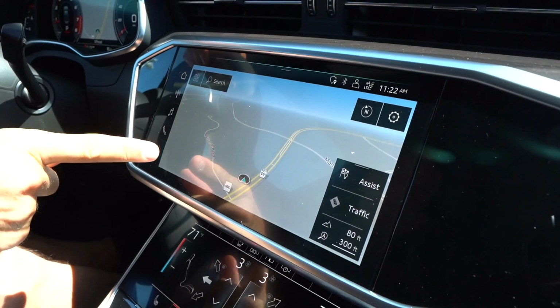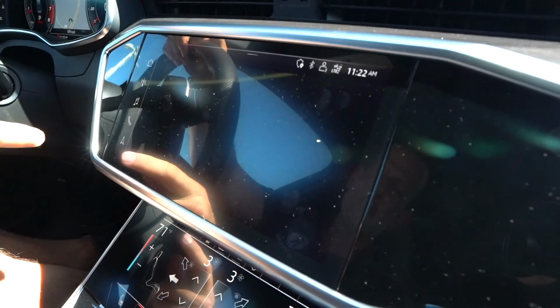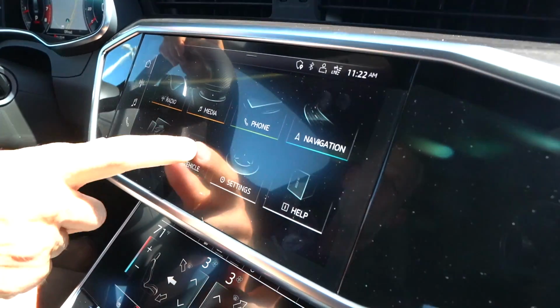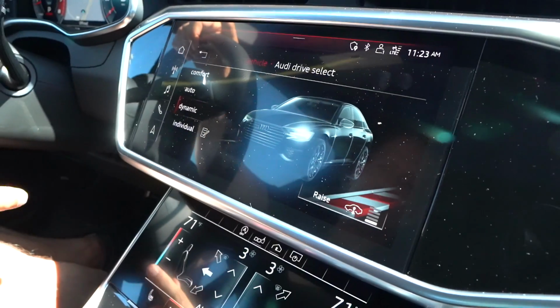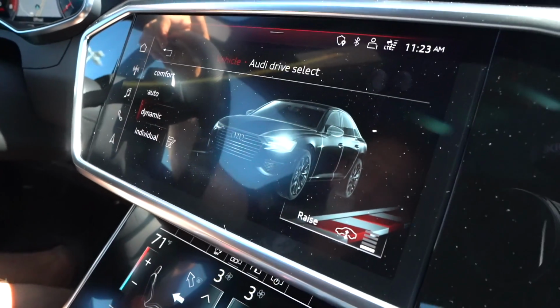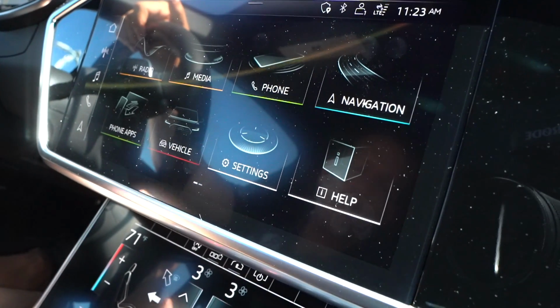It is navigation, obviously, Apple CarPlay, Android Auto, real nice, easy to navigate through. We could go into our vehicle settings, your Audi Drive Select. There's Chris's car. We're gonna keep that in dynamic mode, especially when we take this for a drive, and all the other different features that you could get.